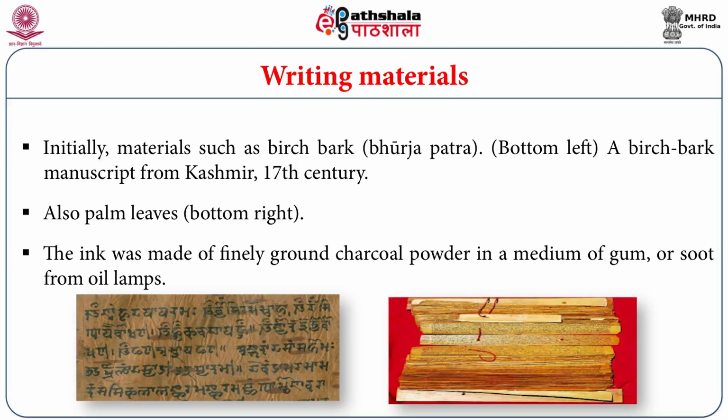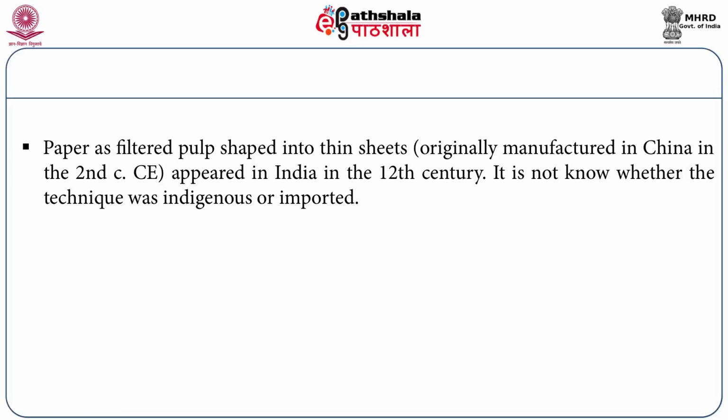So these traditional and easily available materials were being used for writing and making manuscripts, to record history and also to maintain certain administrative documents. Paper emerged later. As we all know, paper was invented by the Chinese, but in the Indian context it appeared only in the 12th century, and it's unknown how this technology came into India.